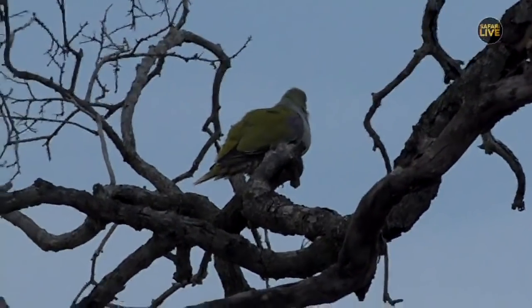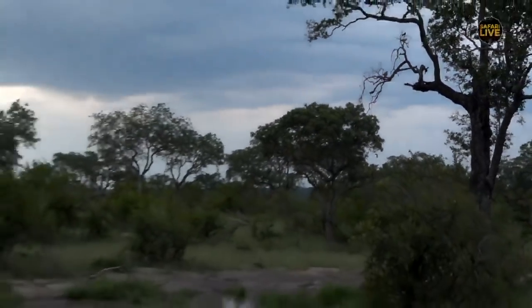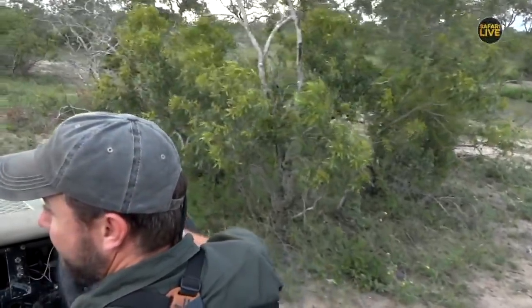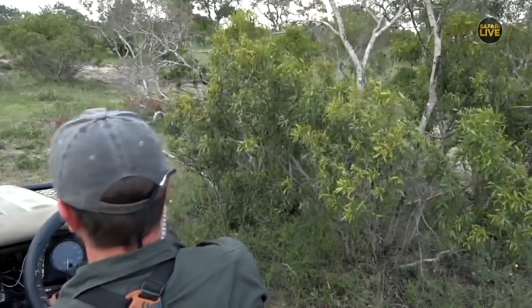I'm just moving out the way quickly. We have a vehicle coming in behind us. Good afternoon. African green pigeon.